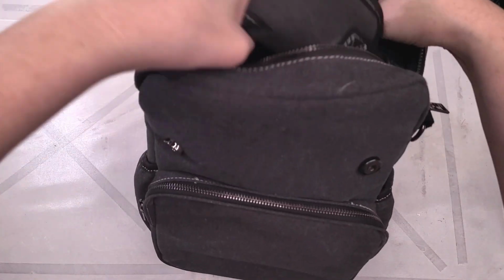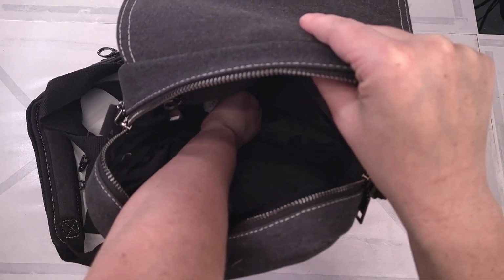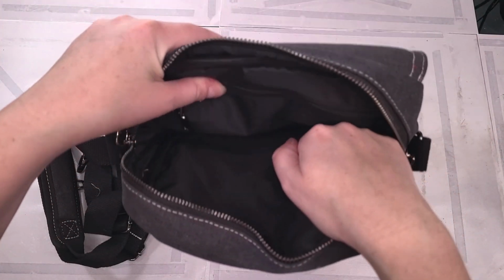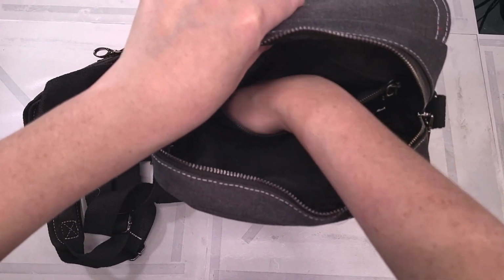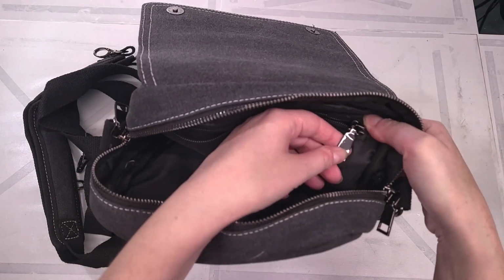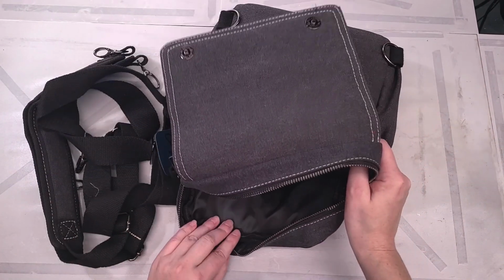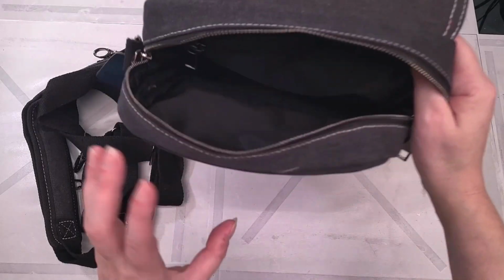Inside, we have our removable straps, and that's about it. We have a silica packet, and we have not multiple pockets, which would have been nice. We have one interior pocket that's fairly small for your wallet, your phone, maybe even your keys, maybe not even your keys. The hardware on this is a gunmetal gray, and I don't love the quality of the interior nylon. It feels kind of cheap to me.